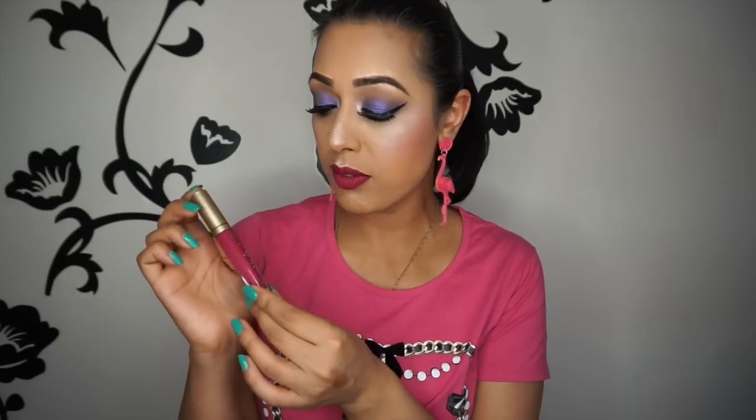I'm going to have to admit that this is probably my favorite lipstick of the month, of maybe the past 2-3 months. Actually, I don't think I've had a lipstick that I've worn as much as I have worn this one, and this one is one of the Too Faced Melted Matte Liquefied Matte Long Wear Lipsticks, basically a liquid lipstick, and it's called Bend and Snap.